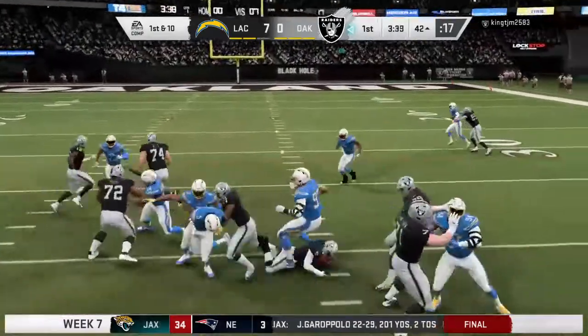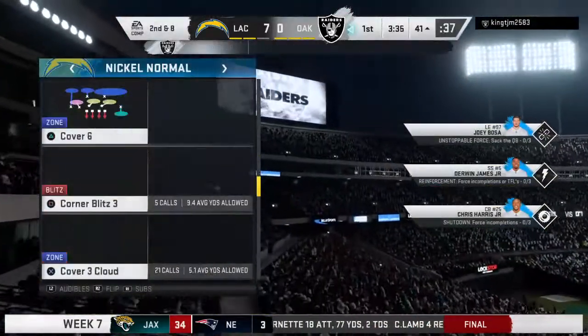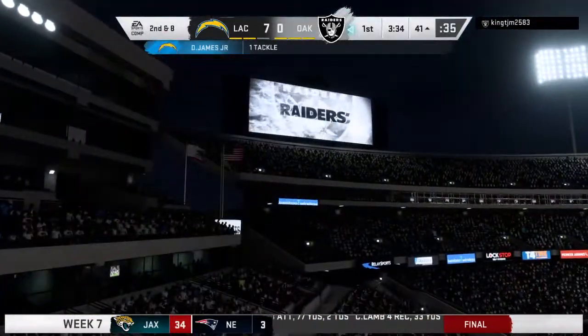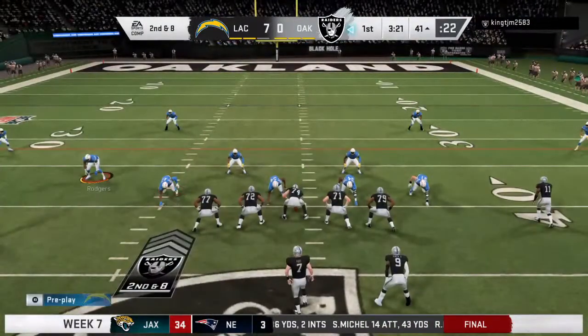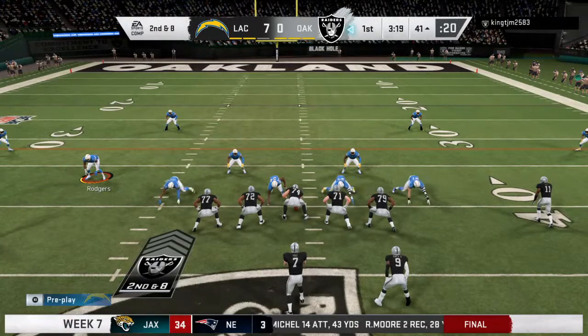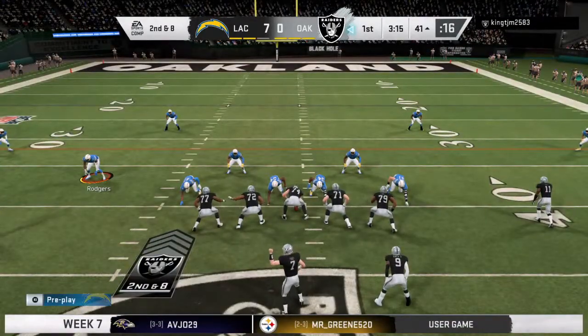They'll run it now out of the gun. Tackle made there by the safety, Derwin James. They tried a quick hitter inside, but that one was swallowed up because what they're hoping is this big defensive lineman will take the bait and move laterally and open up a crease that they can run through. Didn't happen on that play.